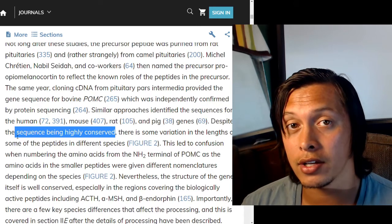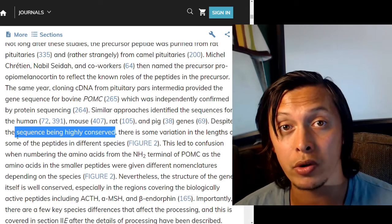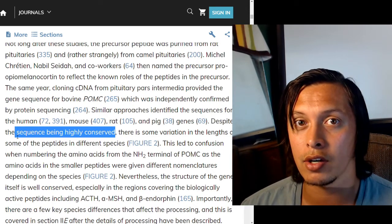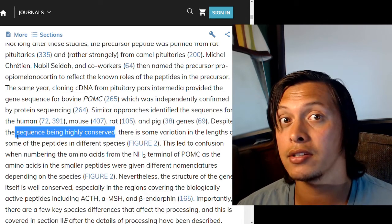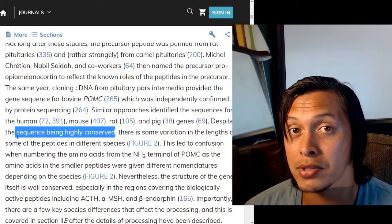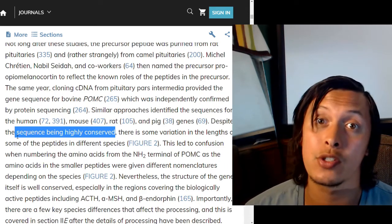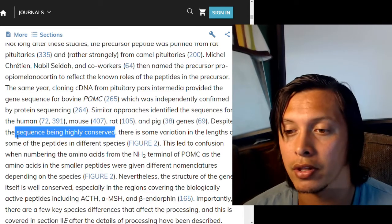So this could tell us that whatever function it serves in the body is extremely important among a lot of different creatures. But what that can also tell you is that this is something that links us in a way that makes us very similar. And since it makes us similar, if we have, say, a pathogen or a virus that modulates the activity of POMC in one creature, it will probably do something very similar in a different creature, because POMC is going to be expressed in both of them, and they're going to be filling similar roles in both of them.